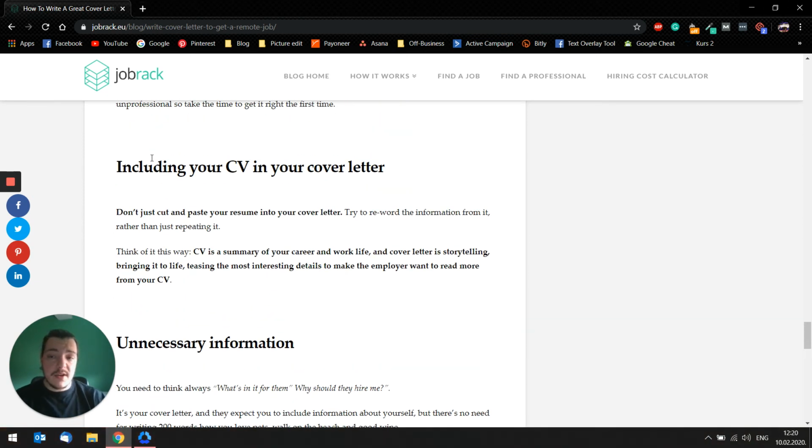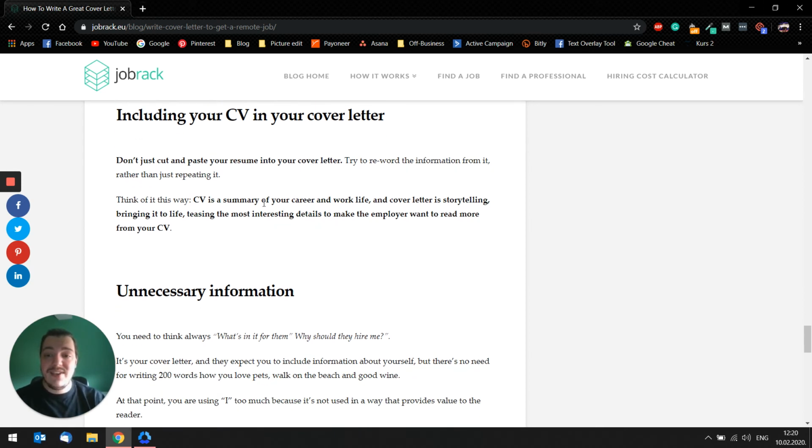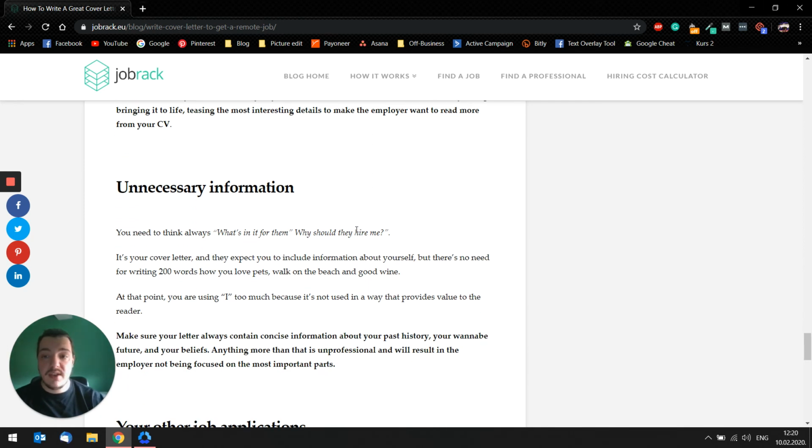Another mistake is including your CV in your cover letter. You can attach it, but don't just cut and paste your resume into your cover letter. Try to reword the information from it rather than just repeating it. Think of it this way. A CV is a summary of your career and work life, and a cover letter is storytelling, bringing it to life, teasing the most interesting details to make the employer want to read more about your CV.